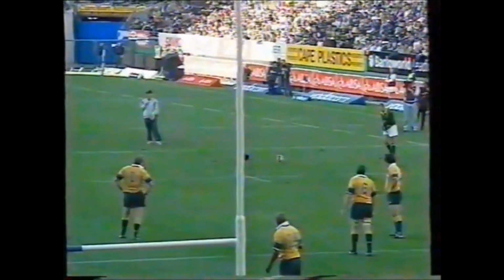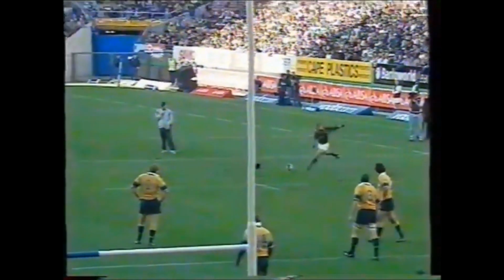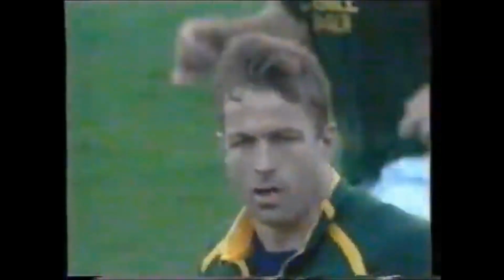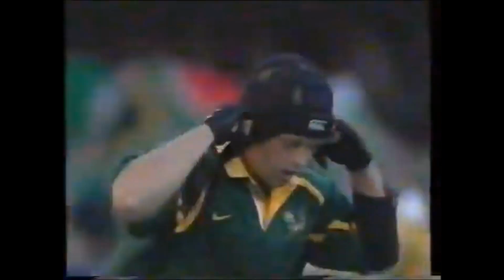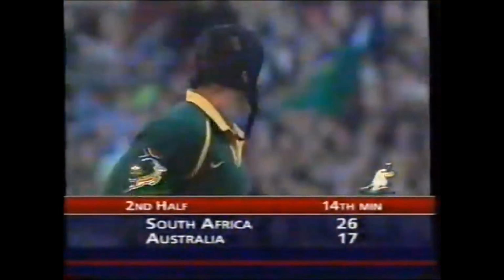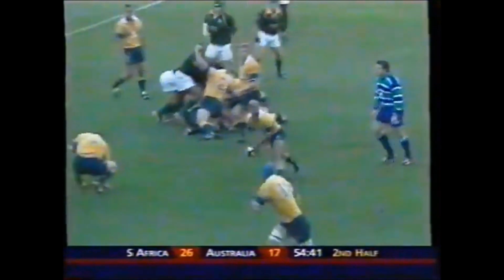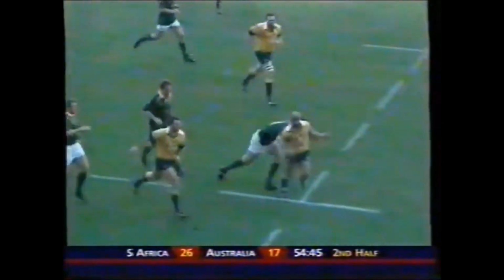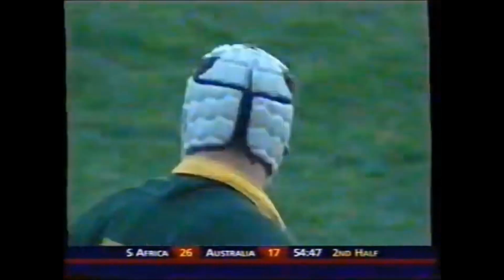Those men did, a whole host of them. Yeah, another superb kick. Louis Kuhn is a machine. That has given South Africa that 9-point lead. Gregan, sharp. Now can they get a boot to this ball? Gregan was there. Botha was all over him.